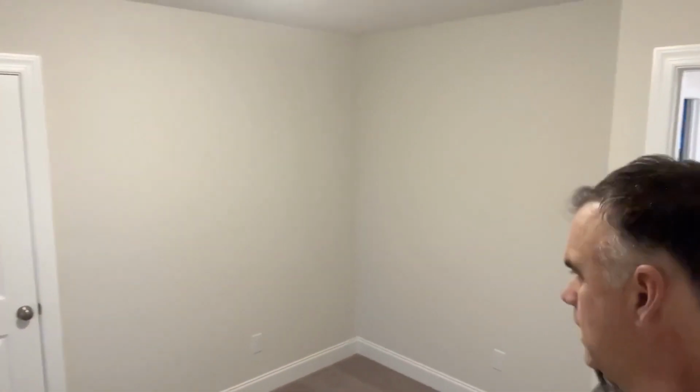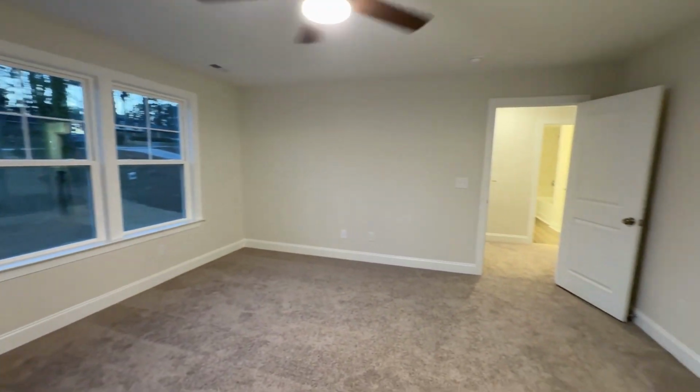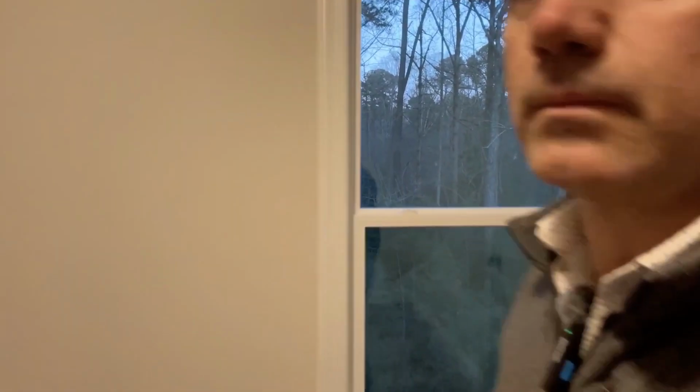Yep. Tell it like it is, guys. Sometimes these builders don't think ahead. And this is the smallest of all the bedrooms. This is a 10 by 12, maybe 10 by 11 bedroom. It does look out on the back, so that's pretty. All right, let's check out the primary. It looks like we have a 3rd floor meeting room loft area.